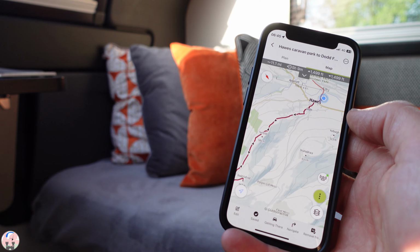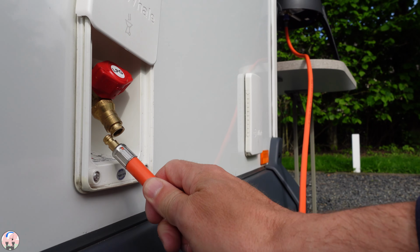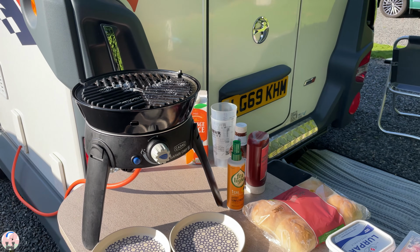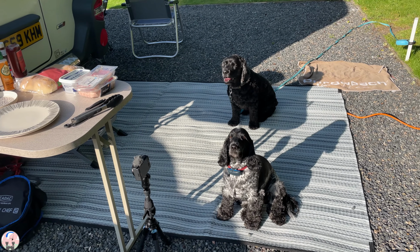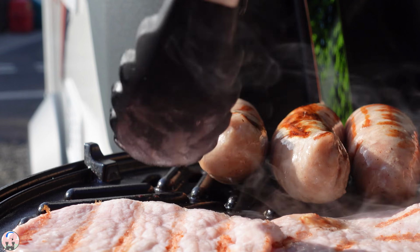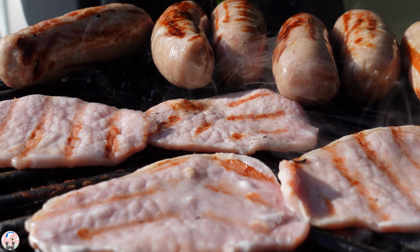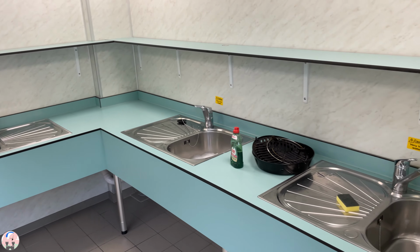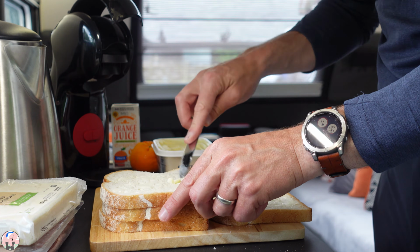But first, let's get breakfast on, and I'm going to be cooking sausage and bacon on the barbecue. Okay, that's the barbecue all set up. Let's start cooking the breakfast. Got two Cocker Spaniels here, patiently waiting. After using the campsite facilities to clean the barbecue, I returned to the Basecamp to prepare more food for the day's packed lunches.